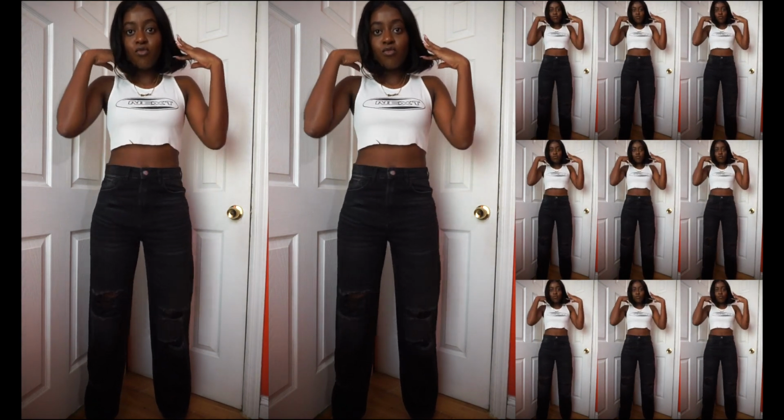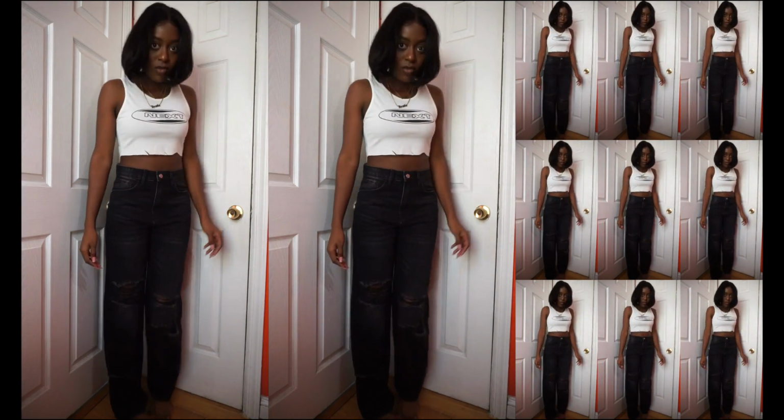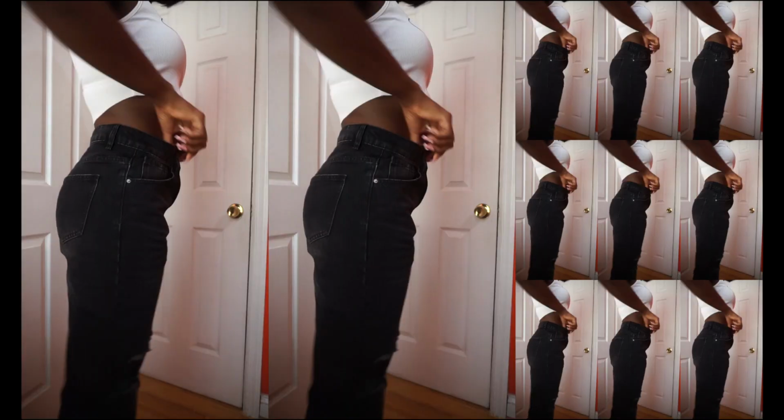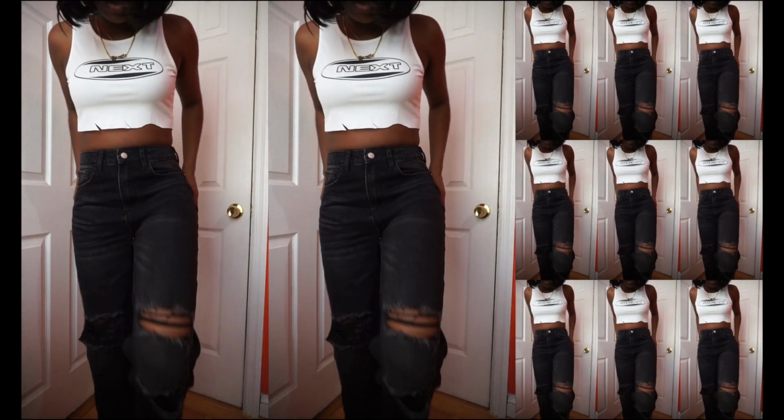So these are very similar to the first pair of jeans that I showed you in the light wash. They're not the same though. If you look on Shein, they're two separate products, but they fit the same. They kind of look the same and I'm loving them. I've been needing some black baggy jeans for a long time, and these are definitely doing it for me. They fit nice on the waist, not too tight, not too loose, and they're perfect length, not too short. I love these jeans.